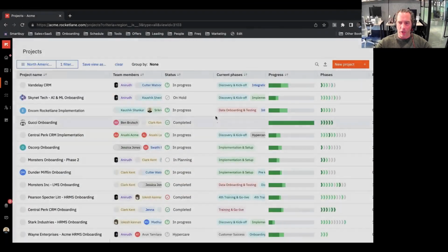And you make sure that a customer always knows when the ball's in their court and you're waiting on them. This builds trust. This makes sure that your customers believe they can depend on you. And it makes sure that the first partnership you ever have goes really, really well. So let's start with our project screen.